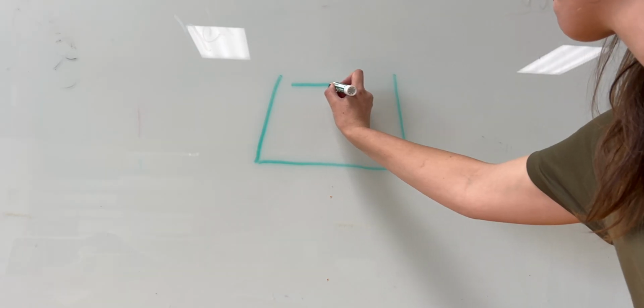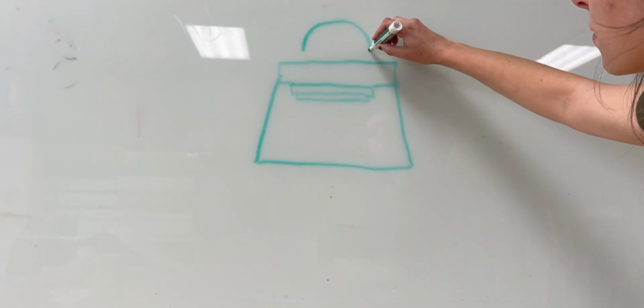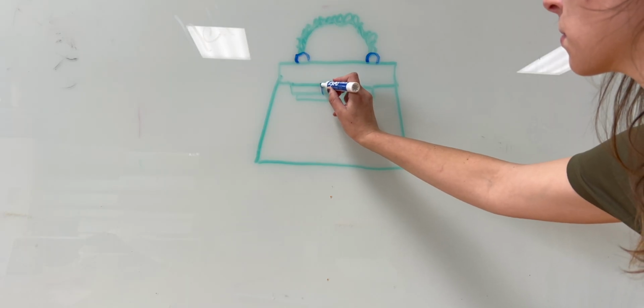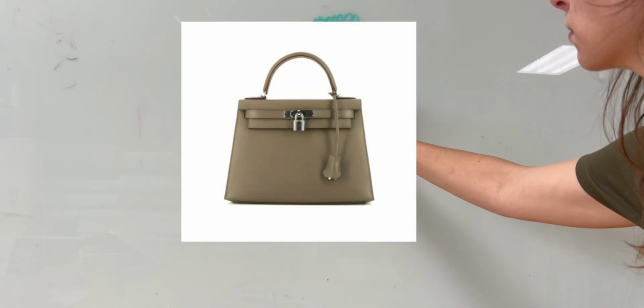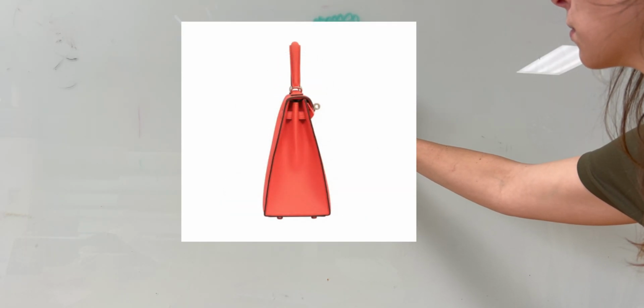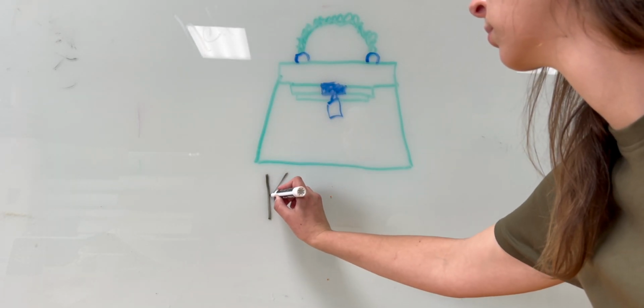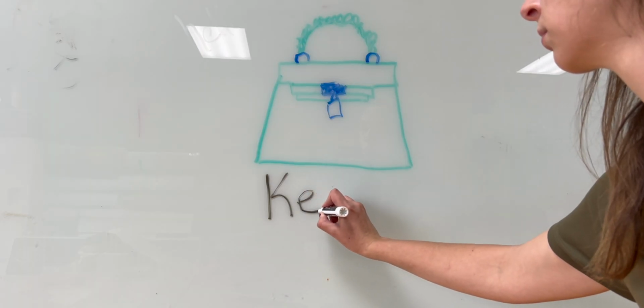I don't have a Kelly bag to build my design off of, but luckily, this is a very well-documented design. There's a wealth of photos on the internet of every angle down to close-ups of the stitching holes. It's a fairly straightforward and simple bag, to be totally honest. So what is going on with the pricing? Well, let's go back to that.